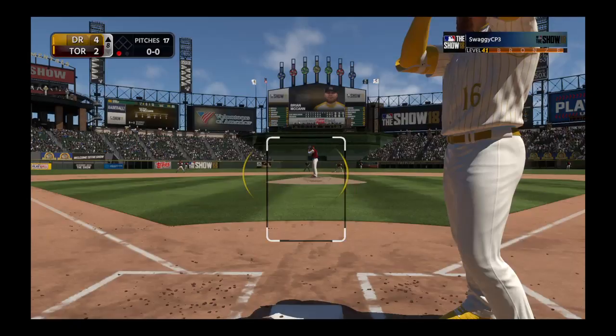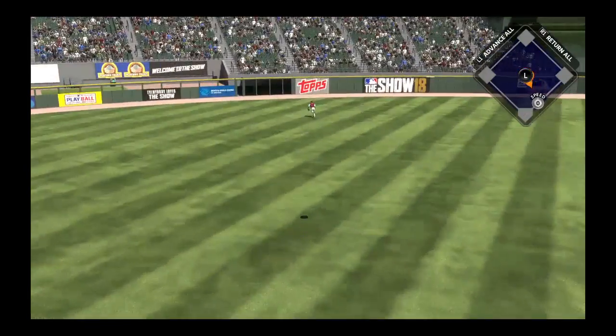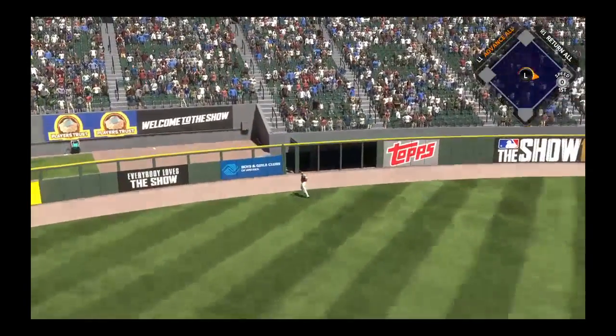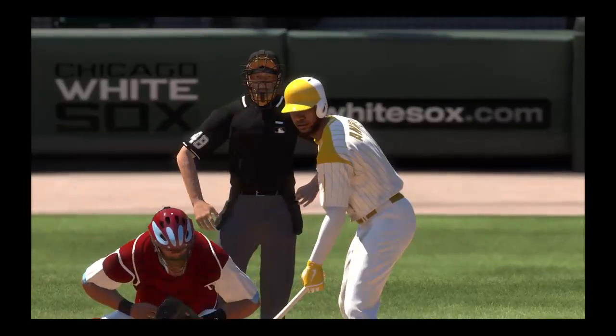Here's the catcher, Brian McCann. It was a flyout for him in his last trip. There's a swing, and he sends the ball high in the air into left field. And he will make the play out there, and there are 2 away now.